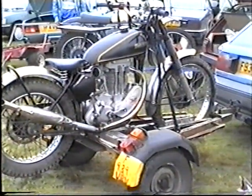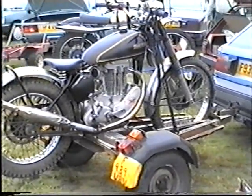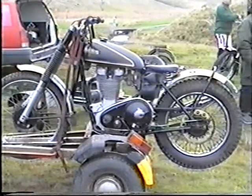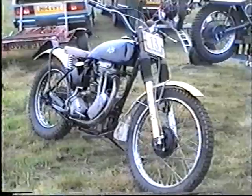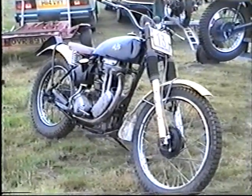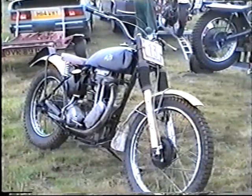Machine here still waiting to be taken off its trailer. It's a Matchless, going to be ridden by Charlie Bourne. First time out for this AJS rigid machine. That's the mount of David Craig.